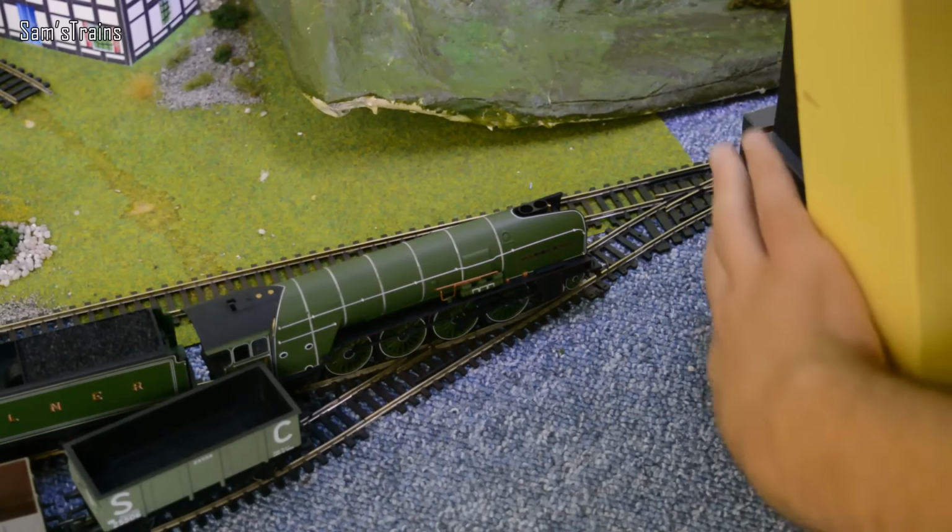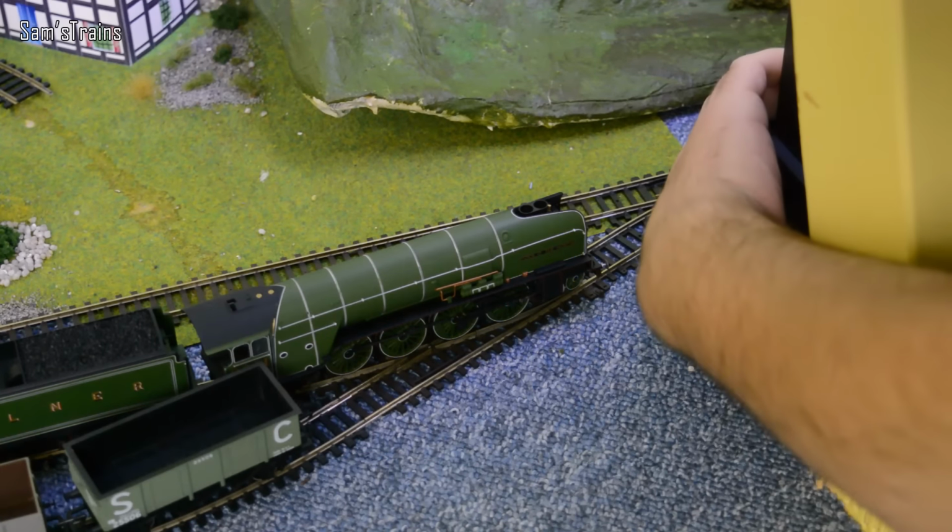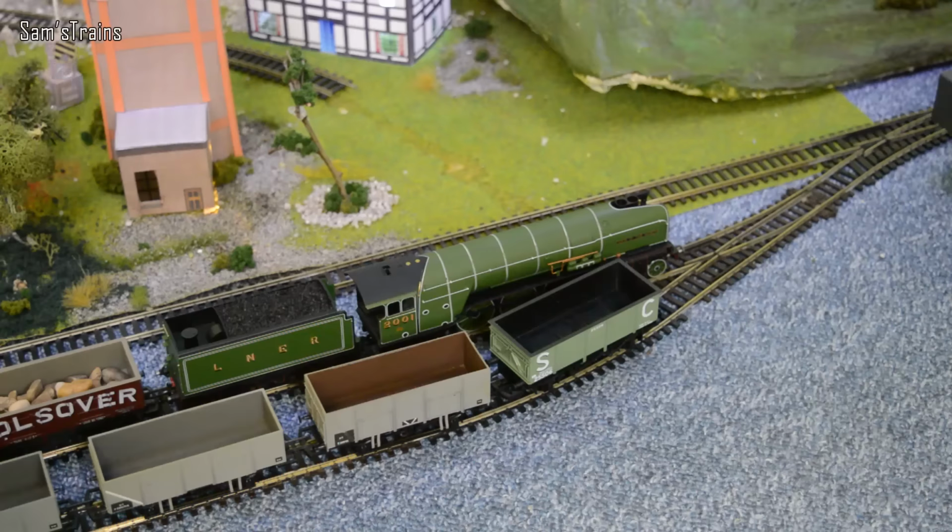So let me just grab those points. And if I can, I'll turn the sound on, because this loco does have sound. So let me just try and do that. And let's give her a whistle then, see what that sounds like. And she's not very good on these points, because she's a very big loco, but we'll give her a try, see what happens.